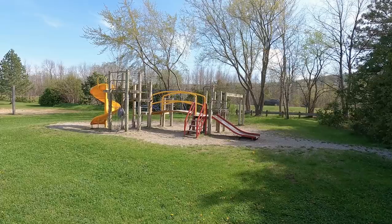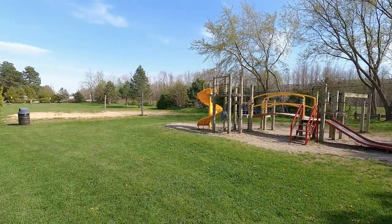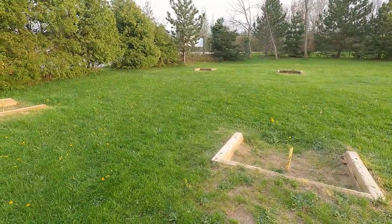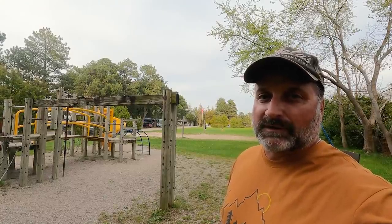It's also the pet exercise area. There is also a large parking lot here and a picnic shelter. There's a play field with a children's playground, some swings, beach volleyball, grass volleyball, and horseshoe pits, plus a big open field to do whatever you want to do.